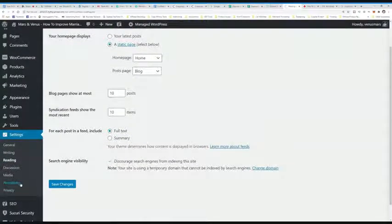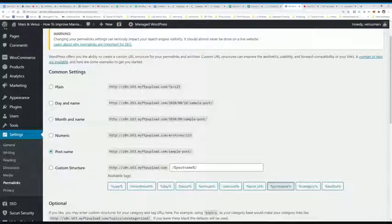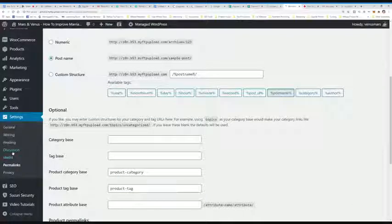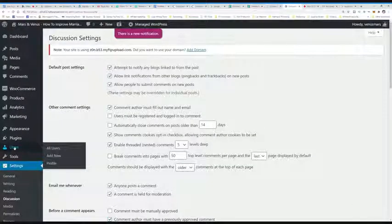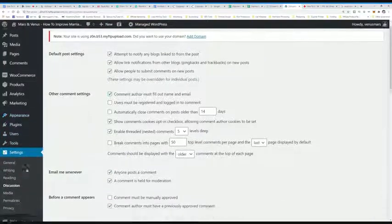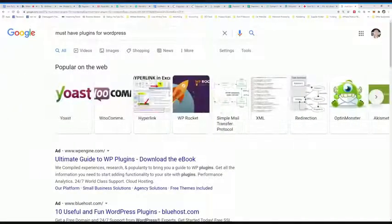We want to go under permalinks now. So under permalinks, post name. Okay, I like this. So this is already checked. You want to make sure that post name is checked. And then I think everything else should be good. Users, plugins, appearance. We've already installed the theme. That looks good. As far as any other plugins that we need right now, we're actually good to go.